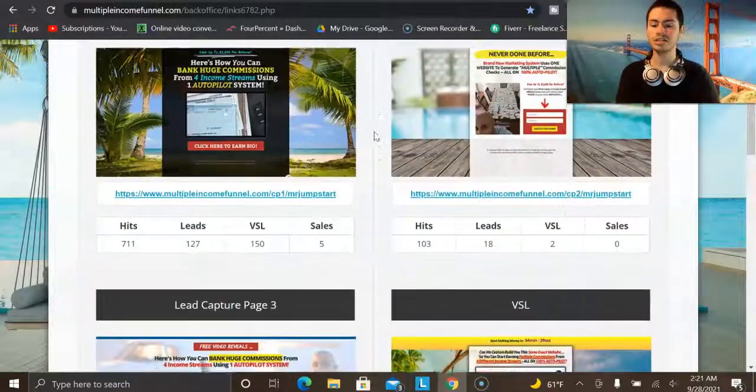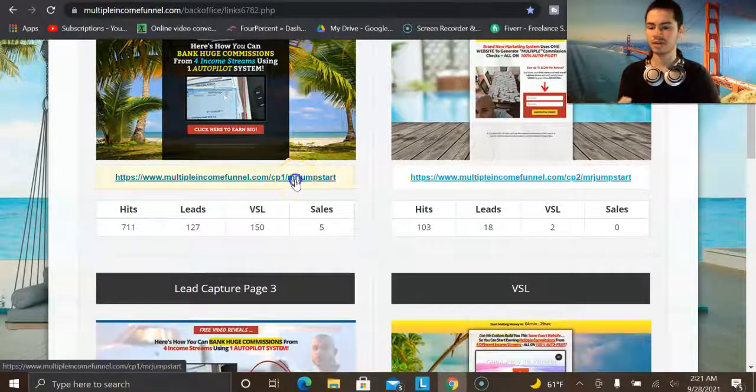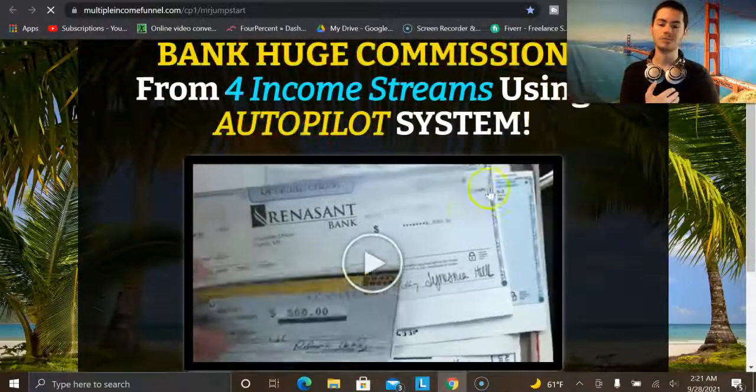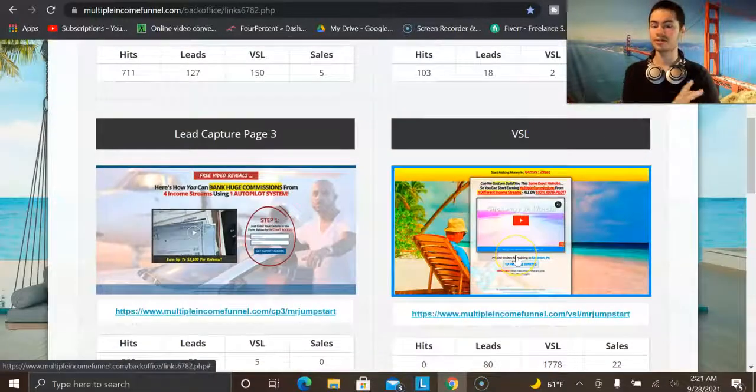And basically what you want to do is you just want to promote your capture page links, right? So you want to get eyeballs to any of your capture page links right here. And whenever someone decides to go here and they opt into the funnel, the sales video right here is going to do all the selling and telling for you. And if they don't buy right then and there, they're going to have the follow-up emails that go out on your behalf, getting them back on the video.